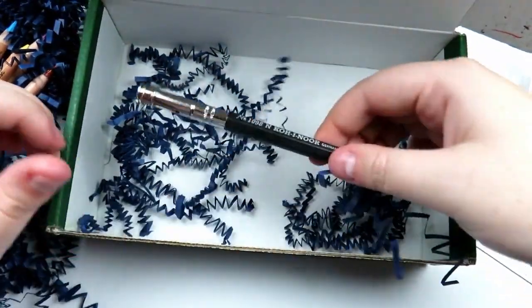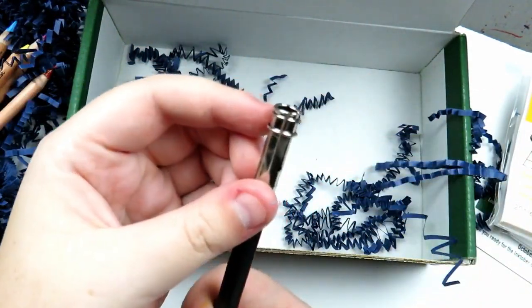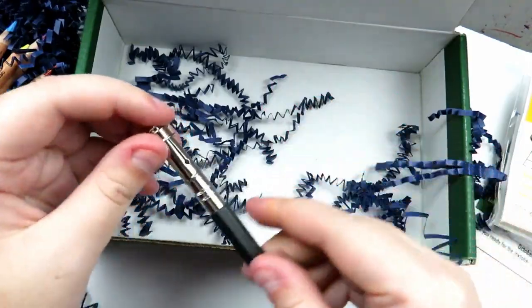Oh hey, there's another thing in here. And then lastly, we've got a Kohinoor pencil extender. So basically when your pencil's like a little bitty nub, you can put it in here and you can keep using it. So that is pretty cool.